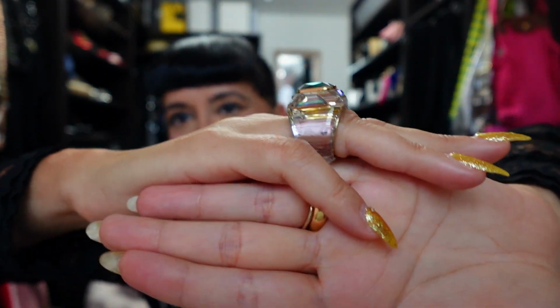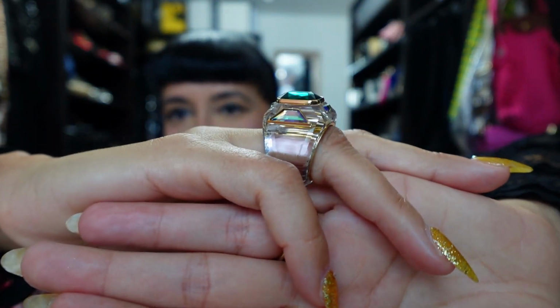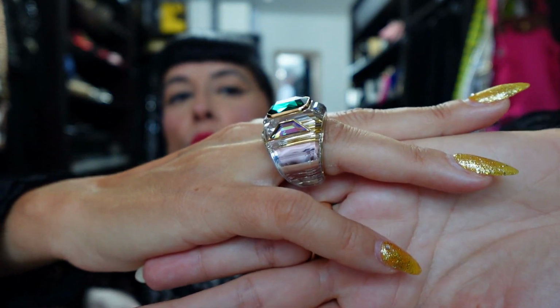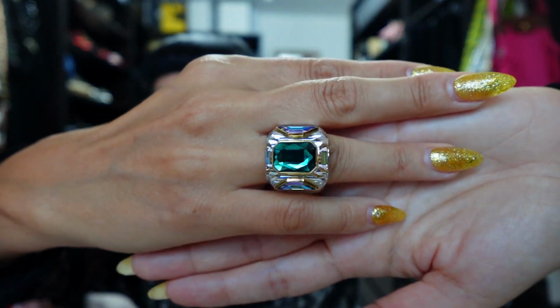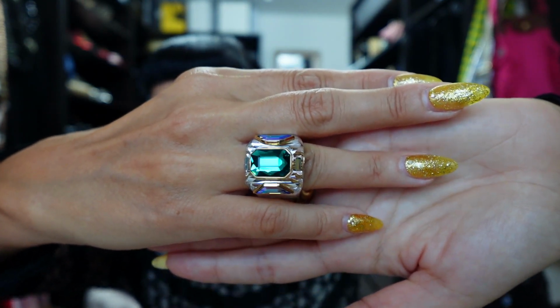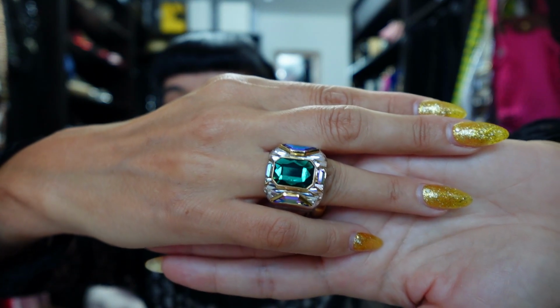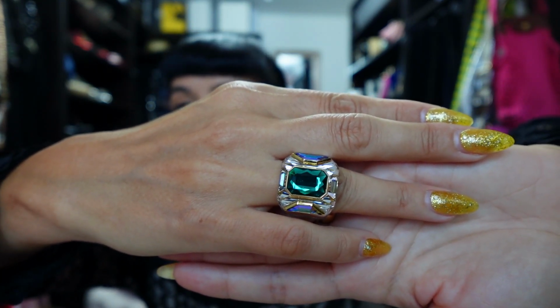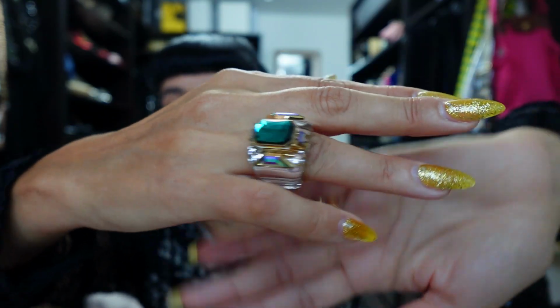I mean, first of all, it's massive. It's in this clear color on the sides, and then you have gold and the green stone on the top. So beautiful. Again, a statement ring. This is something you wear if you want to make a statement. I wouldn't wear this ring with any others on this hand, and I would just wear this beautiful piece on its own.